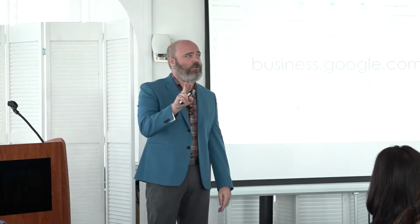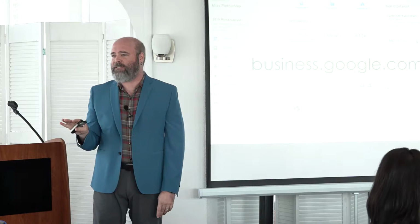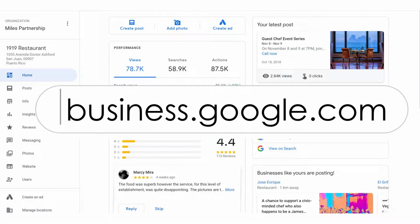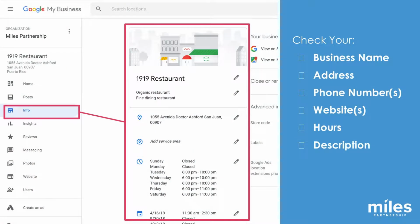Number two, we want to make sure that we are going to the GMB dashboard, the Google My Business dashboard, and we want to make sure that we have all the base information updated. So there are lots of different ways to get there. This is an easy one, right? We're going to go to business.google.com and log in, and we're going to get the dashboard that is behind. Okay, and then in the dashboard, the first one is info. We want to go to the info tab. I just want to make sure all of this basic stuff is filled out.